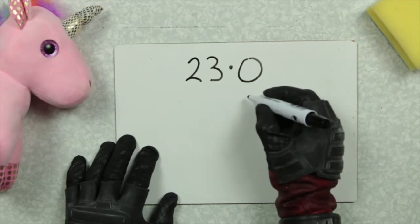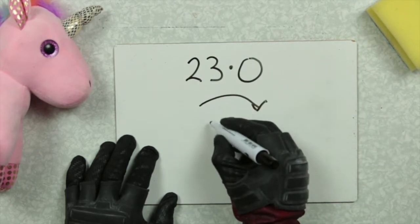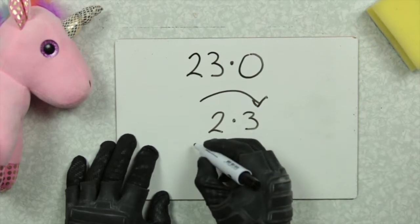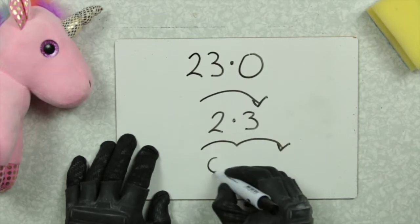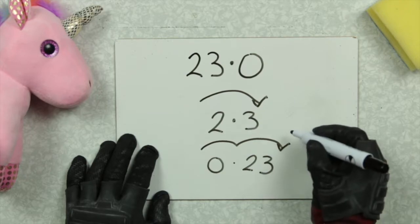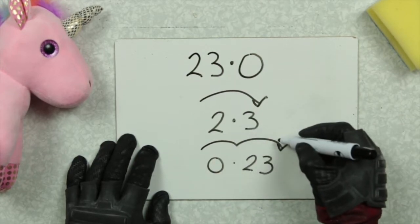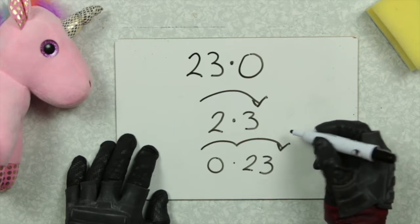So, when we divide by 10, we move everything one place to the right. So, 23 divided by 10, we move everything one place to the right. 23 becomes 2.3. If we do 23 divided by 100, we move 2 places to the right. So 23 becomes 0.23. Depending on whether you're multiplying by 10, 100 or 1,000, depends on how many places. 10, you move 1 place. 100, you move 2 places. 1,000, you move 3 places, and so on. This works with whole numbers and with decimals. See how you get on.